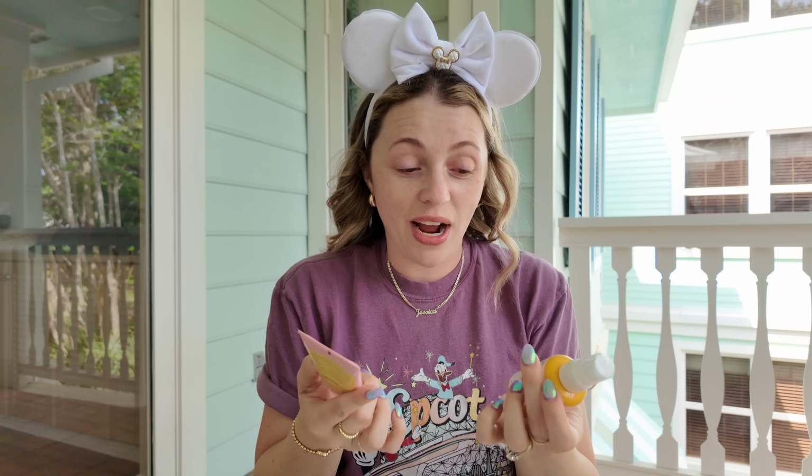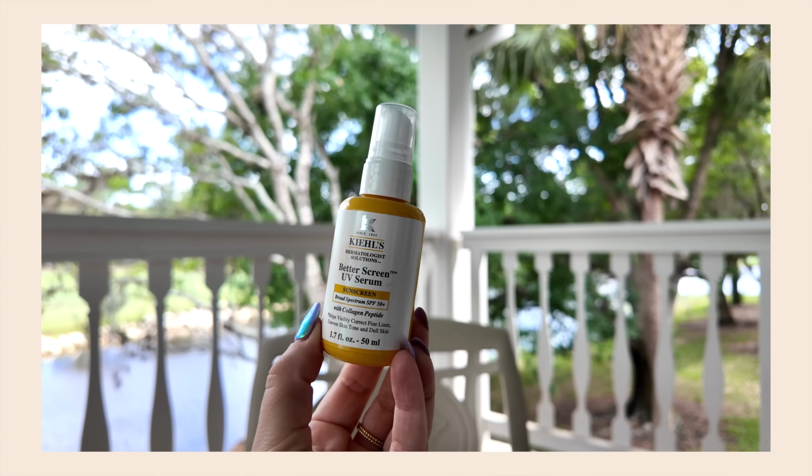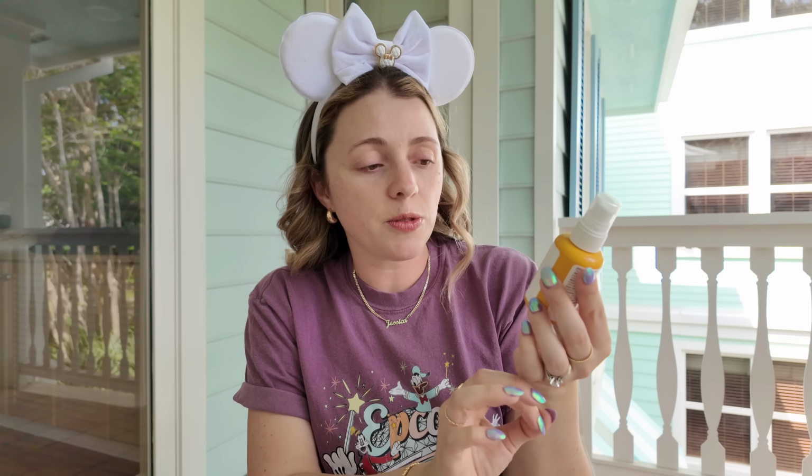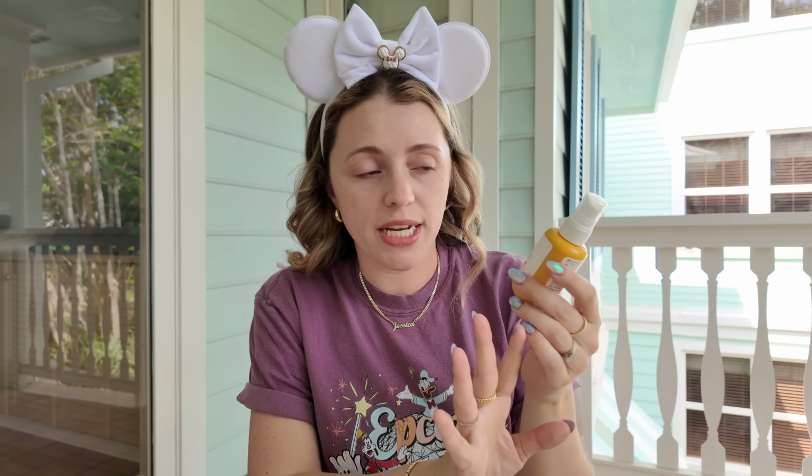These are 2 actually kind of newer ones to me, but I'm really, really loving both. This one is the Kiehl's Better Screen UV Serum. So it's SPF 50 sunscreen. It has collagen peptides, all kinds of good skincare in it. And so I've really enjoyed this.